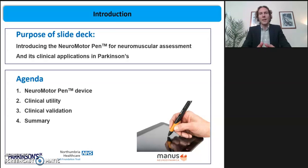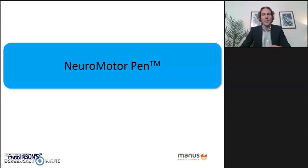First of all, I would like to tell you what this product is. Then I would like to tell you how it may be used in clinical practice, what its clinical utility is, and then I'm going to give you an update on a clinical trial that we have recently completed. And I will briefly summarize this at the end.